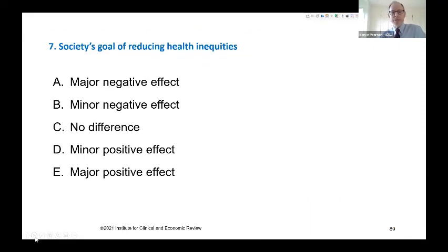This question is meant to capture situations in which drugs may help address, by their positive effects, our goal of reducing health inequities between races, between ages, or however people frame inequity. This is scaled again from major negative effect to major positive effect. I'd love to hear your thoughts on this. Milind, why don't we start with you?